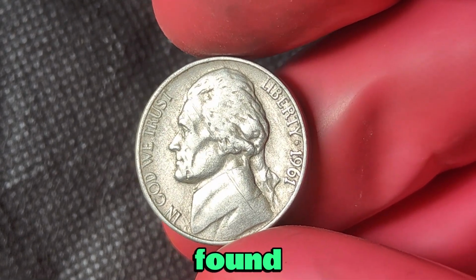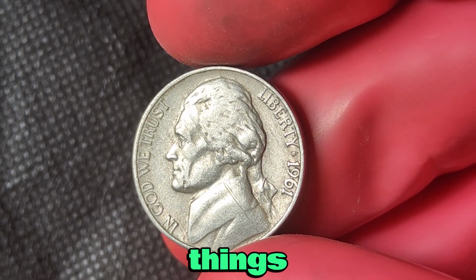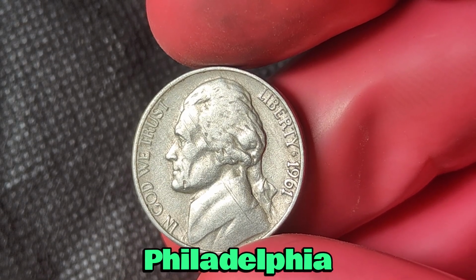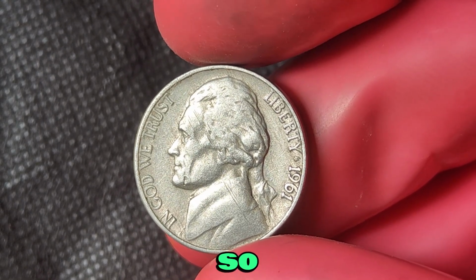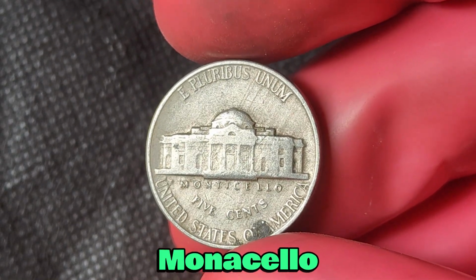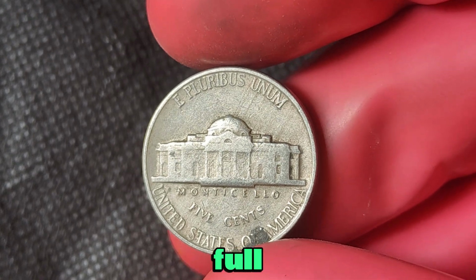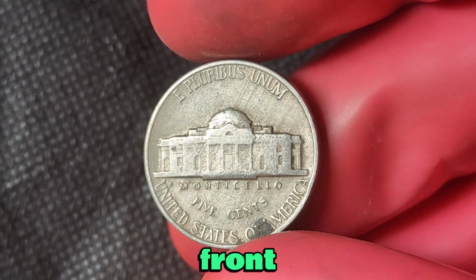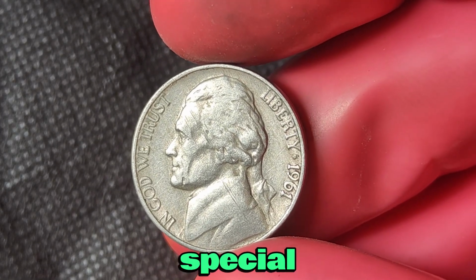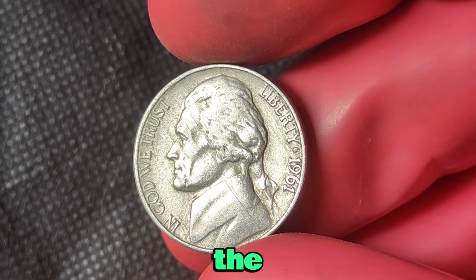When one of these nickels is found in perfect condition, known in the grading world as mint state or MS, that's when things start to get exciting. In 1961, the strike quality from the Philadelphia Mint wasn't always the best. So to find a nickel from that year with a full sharp strike, especially showing all the details of Monticello on the reverse, is very rare. Collectors use a special term for this called full steps. If the steps leading up to the front of Monticello are fully visible and well-defined, that coin is something special. And if the coin is also in mint state 67 or higher, that's when the real money enters the conversation.